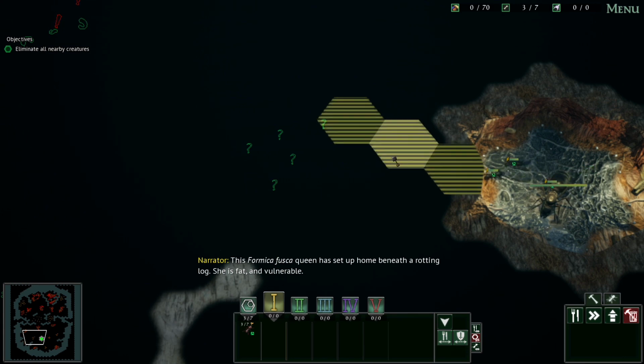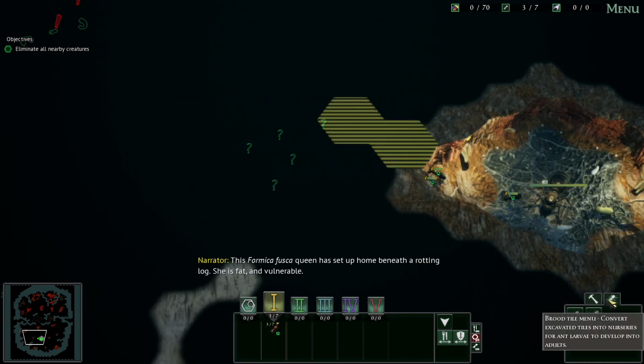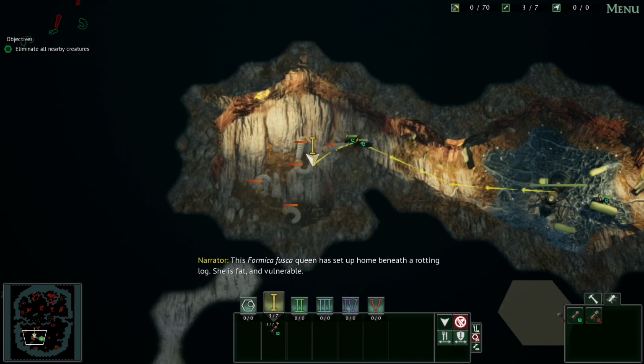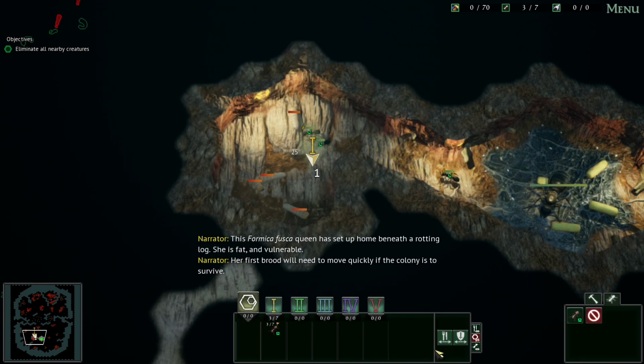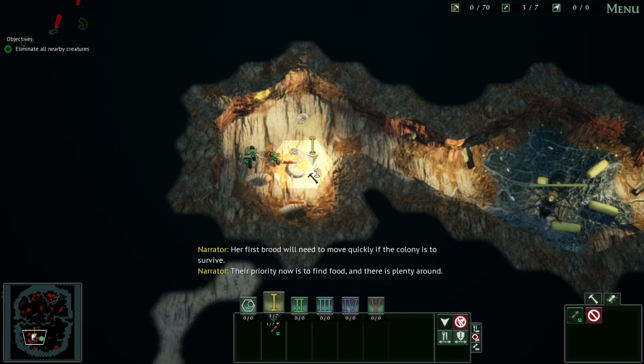This Formica fusca queen has set up home beneath a rotting log. She is fat and vulnerable. Her first brood will need to move quickly if the colony is to survive. Their priority now is to find food, and there is plenty around.